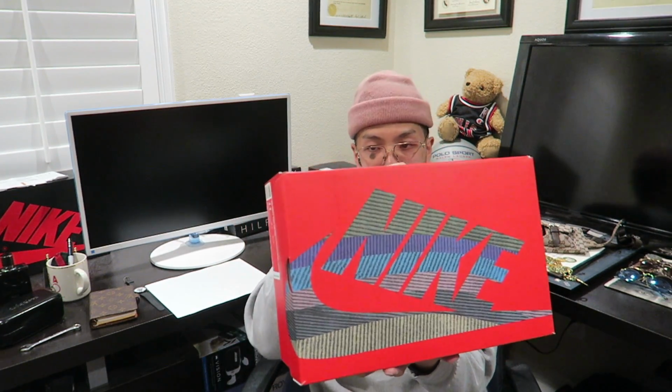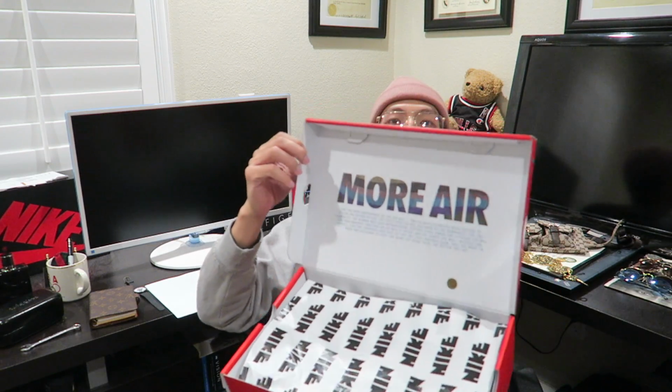It's only right that your boy won this shoe. But yeah, so here's the box. You see it's got the corduroy Nike on all sides of the box, except the bottom and the size part. But let's open the box. Okay, so when you open it, it says more air right there. Also in the corduroy, it's got this little saying right here.